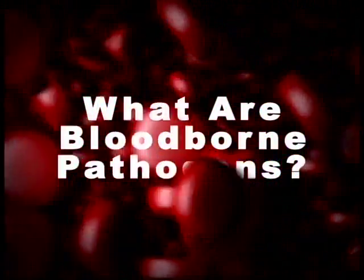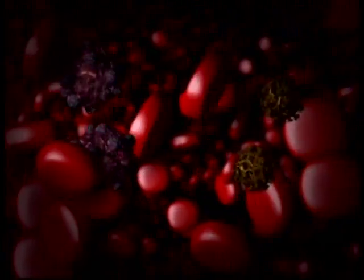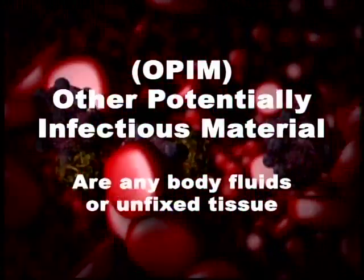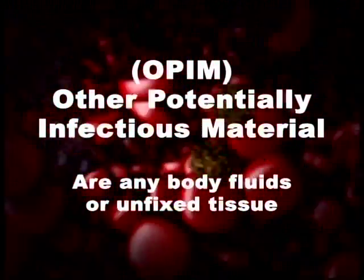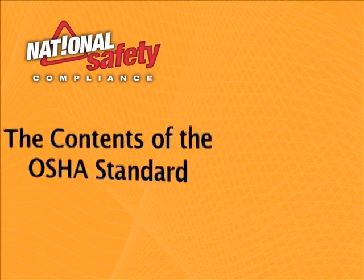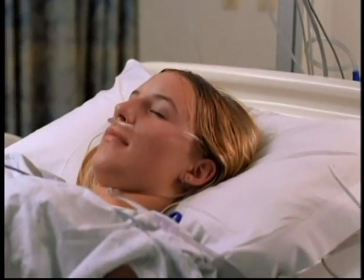Blood-borne pathogens, or BBP for short, are disease-causing organisms that are present in blood and other potentially infectious materials. OPIM are any body fluids or unfixed tissue. The relative risk of exposure to BBP is relatively small. However, the effects of an exposure can lead to deadly consequences.